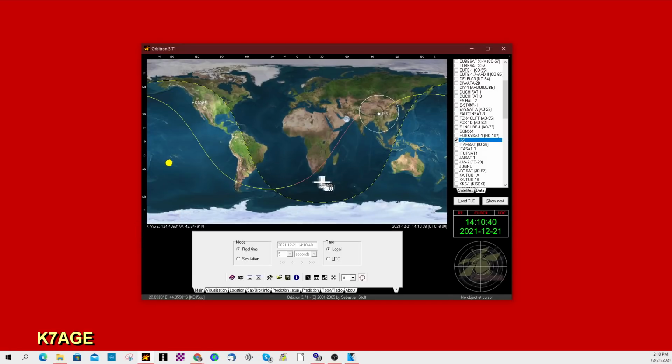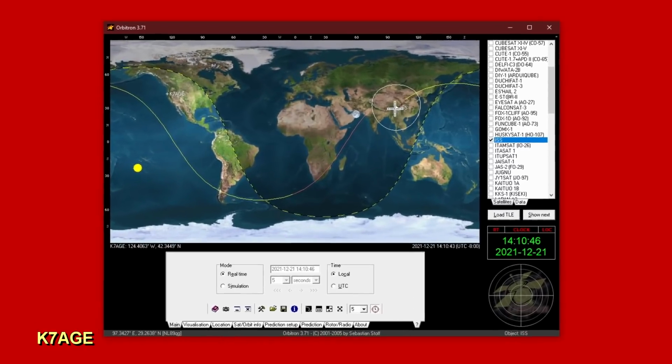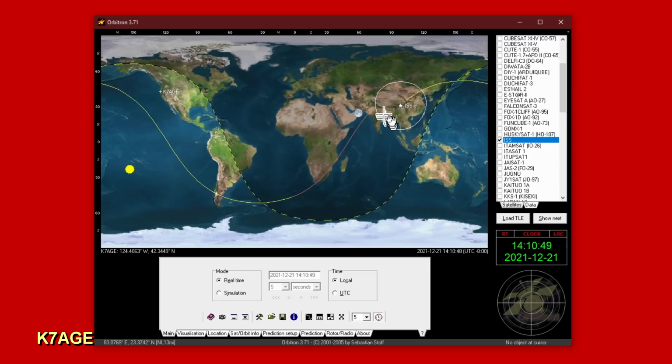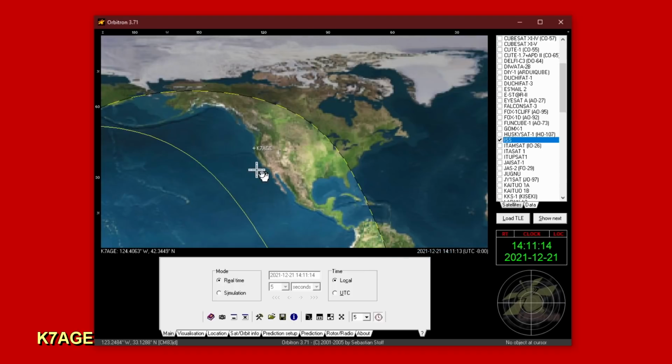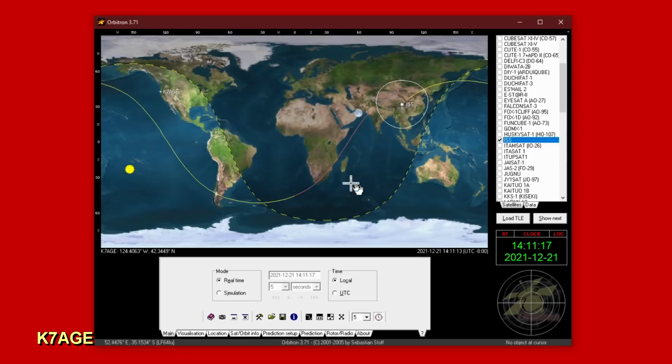But let's take a look at this quickly. So here's the main screen in Orbitron, and the main tab down here. So this shows me the position, or location, of the ISS. It shows the coverage circle, so any stations located within the circle will be able to receive the satellite or the space station. It shows the upcoming orbit path. You can see it's going to still be quite a bit out to the west of me. Moon, sun, and my location. You can zoom, right-click on the map, and say bring up North America. Zoom and go back to normal.